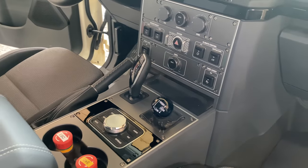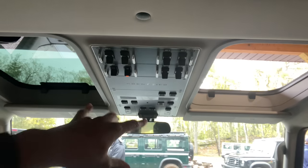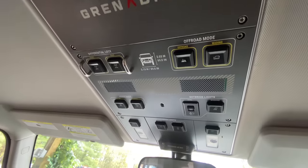We have the low range shift knob, and we have this airplane-like cockpit, like if I'm Tom Cruise in the movie Top Gun Maverick. I mean, not ready to fly a plane yet, but this looks like it's something that's going to help me take off into the next dimension, especially in the off-road realm.